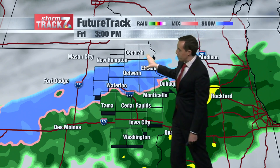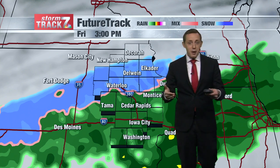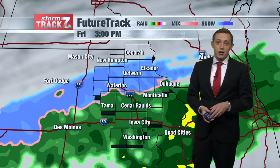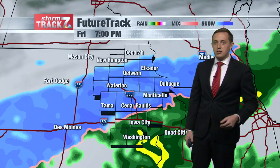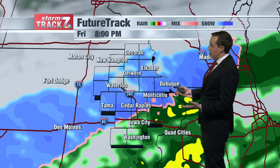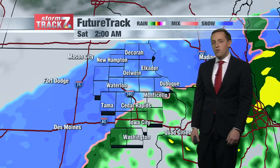And it's also going to be a pretty sharp cutoff in northern Iowa. So Decorah, New Hampton, Lansing, you might have a chance of staying dry throughout the entire day and maybe not get in on the snow until later tonight. So as we go between 3 and 5, that's when we will start to notice more of that transition from rain over to some snow. And then that transition will continue slowly but surely from north to south through the overnight hours.